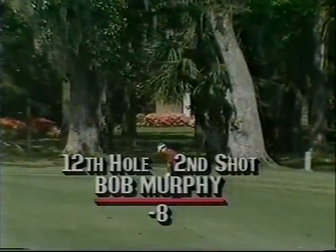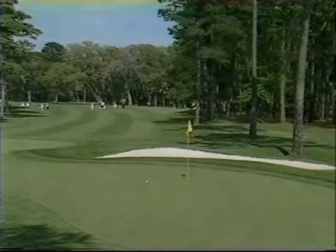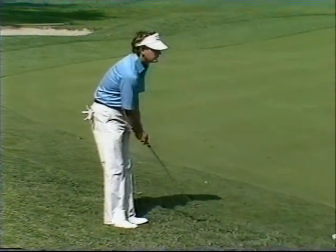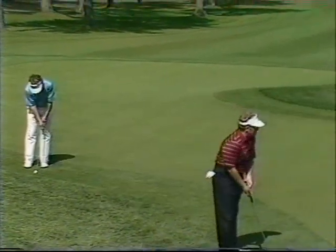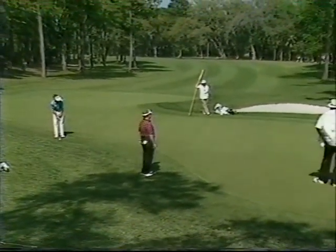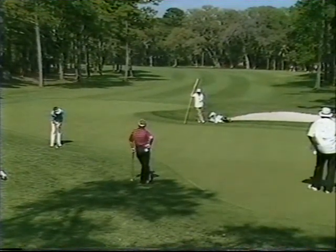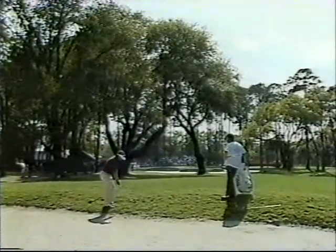Let's go to 12. Bob Murphy's second shot. From about 145 yards. Murphy enjoyed an incredible round yesterday when he made 9 birdies. And now, Jay Haas live. That was Bob Murphy moments ago. Jay got off to a quick start, got to 9 under, and is now dropped back to 7. Jay coming off a 7th place finish at Augusta last week as we go to 13.